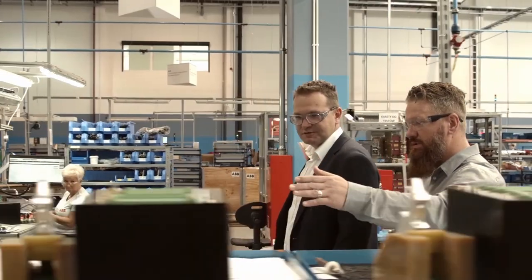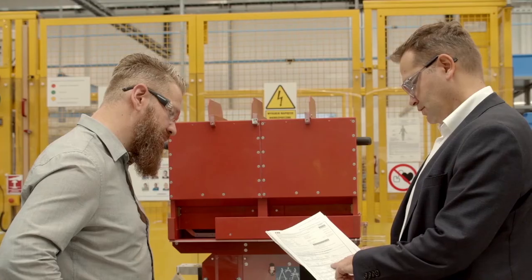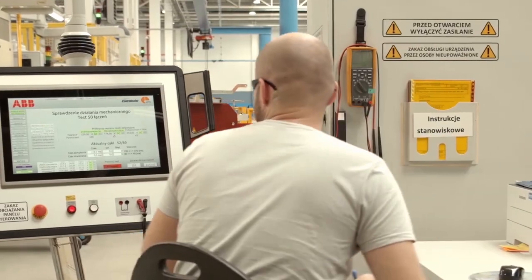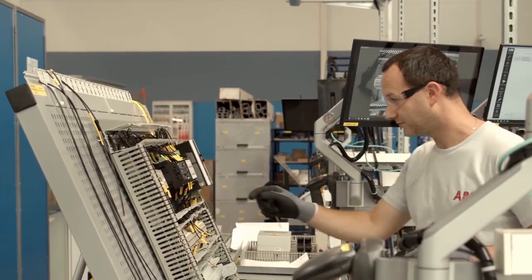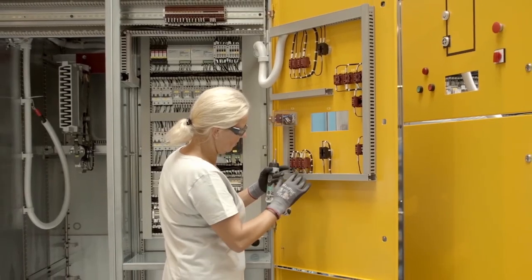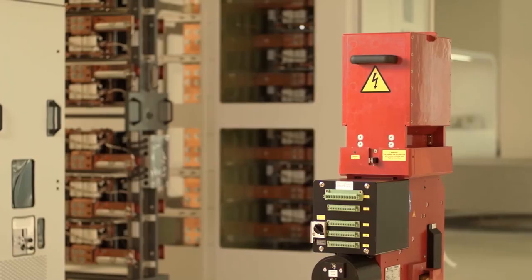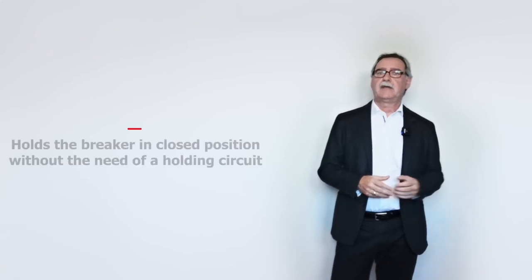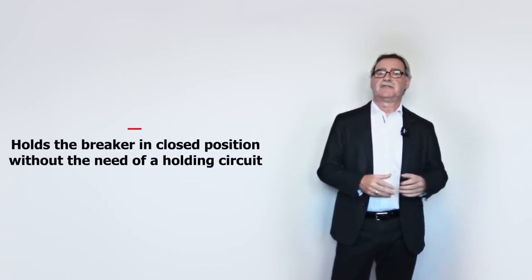Let me introduce now the main features and key benefits of our DC high-speed circuit breaker Gear Rapid. The Gear Rapid has joined the ABB family some 2 years back when we closed the acquisition of GE Industrial Solutions. Gear Rapid is an ultra-fast acting circuit breaker with a direct overcurrent release. The breaker combines a compact design with a high making and breaking capacity.